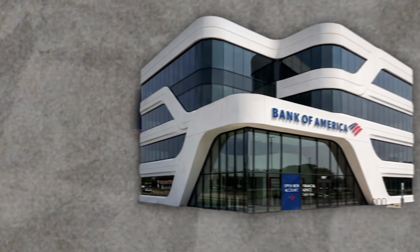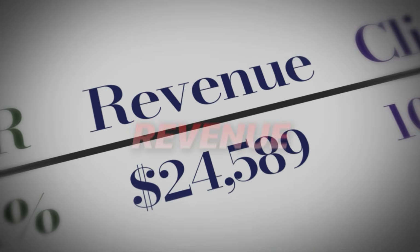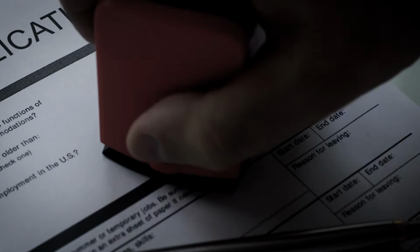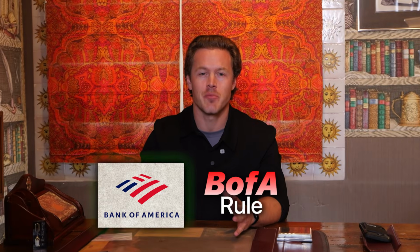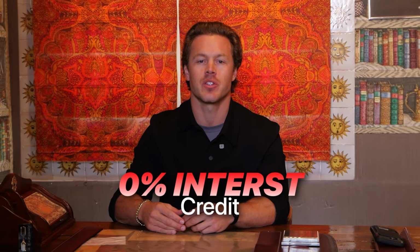You can't just walk into Bank of America and get approved for a business credit card. It doesn't matter what your score is. It doesn't matter how much revenue you do. If you skip this one specific step, you will get denied every time. This is the Bank of America rule that costs entrepreneurs tens of thousands of dollars in 0% interest credit.